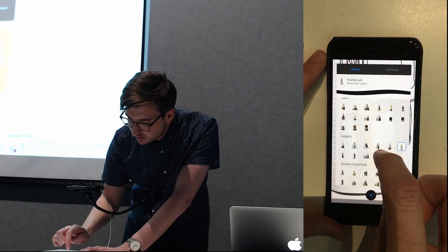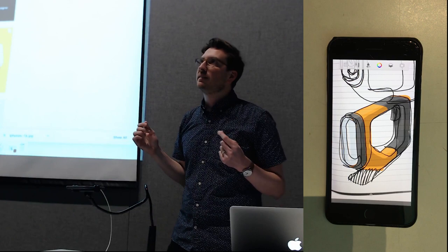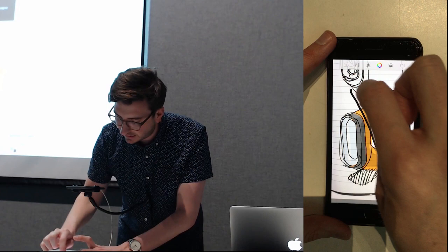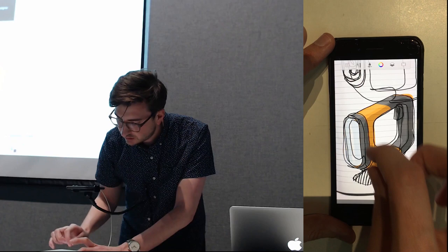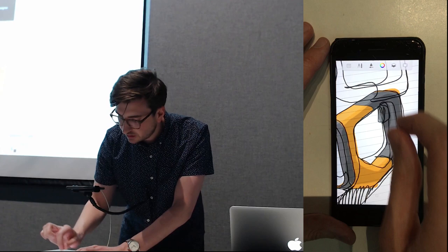So I go into this fountain pen. The funniest thing to me about the iPad versus the iPhone is that they created the Apple Pencil because the iPad is not pressure sensitive, but the iPhone is pressure sensitive. So actually I can get different line weights on the iPhone by pressing harder or softer. And so if my light is coming from this direction, there's going to be a shadow over here, and a shadow over here.